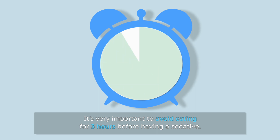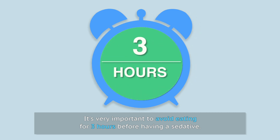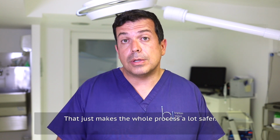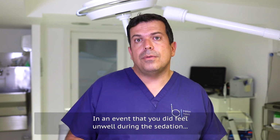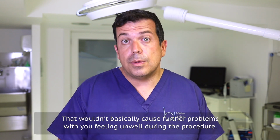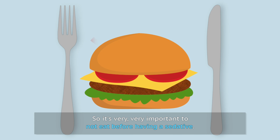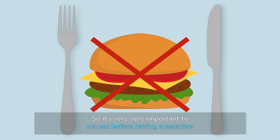It's very important to avoid eating for 3 hours before having sedative. This just makes the whole process a lot safer. In the event that you did feel unwell during the sedation, that wouldn't basically cause further problems with you feeling unwell during the procedure. So it's very, very important to not eat before having sedative.